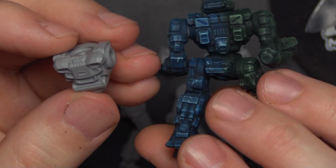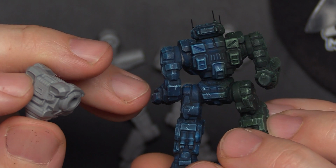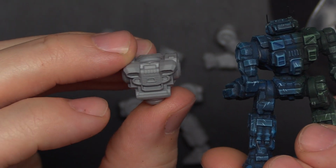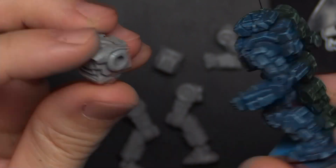The rear, this one looks like he's got 3 jump jets. This one looks like he's got vents. Maybe those are jump jets. Maybe that's an intake here. And maybe that's jump jets, and then little vents, so that's possible. So the rear of it's a little different too.